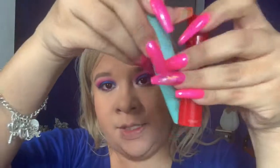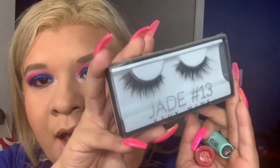Mascara, I use two. I like to use the Climax with NARS, and then I use the Wet n Wild Mega Protein. So I use these two. And then for lashes, what I'm going to put on are the Jade 13, the Fox Mink ones from Huda Beauty lashes. I like these. They are like double or whatever. So I'm gonna go ahead and put this on.